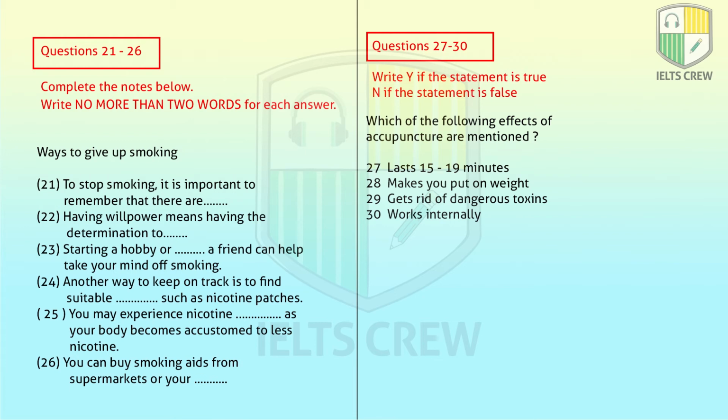Acupuncture usually lasts between 50 to 90 minutes. As your body and mind become stronger, you should need fewer sessions. The good thing about acupuncture is that it takes harmful toxins caused by smoking out of your body. And I'm sure you'll all like this, it does not increase your appetite. So giving up smoking using this method means you won't put on weight.